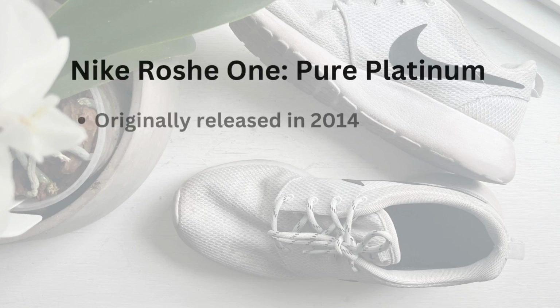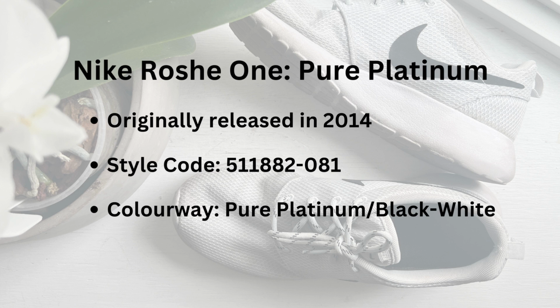All right, so shoe number 2 is actually these bad boys right here. Everyone knows these iconic shoes, and these are the Nike Rosche Ones, and these are the pure platinum colorway. They released in 2014, and the style code for it is 511882-081, and the colorway for this is pure platinum, black, and white.